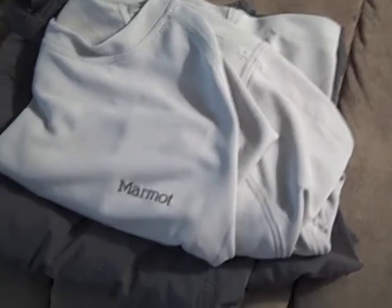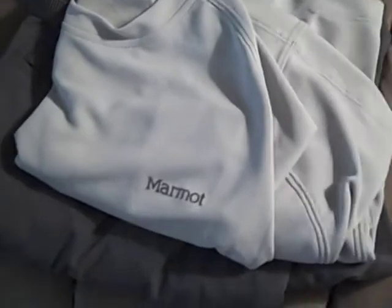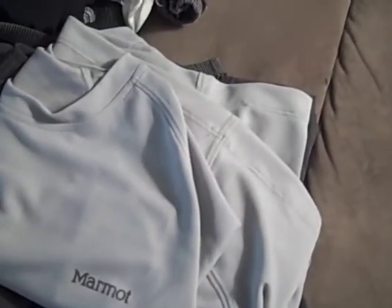I have an Under Armour shirt that's the same kind of material, also moisture wicking, that I could wear under this. I could actually wear this in the fall and spring, cooler weather, if I layered these things properly.